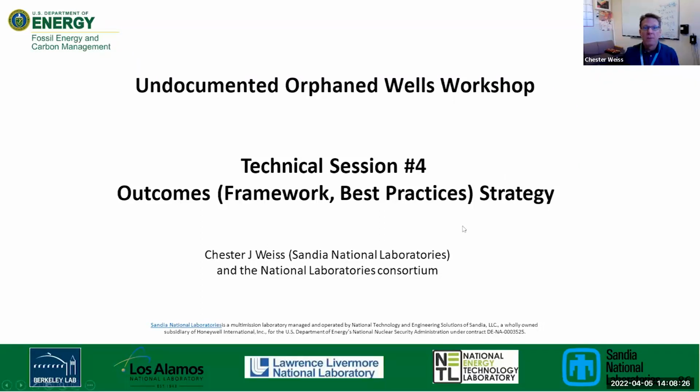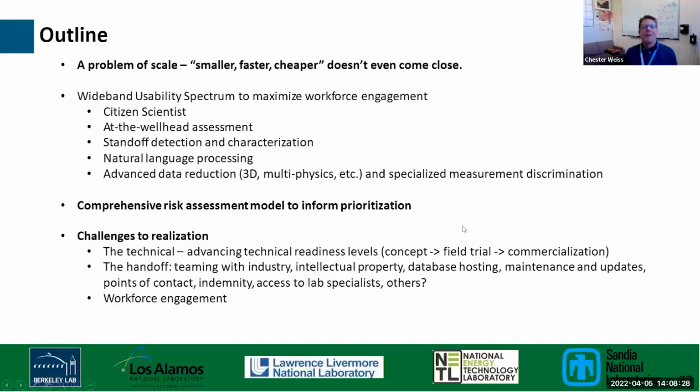And I'll throw these out just as straw man examples of what we propose to do, or what we're poised to do at the national laboratories. But really, these are just talking points for the start of what I hope is a much deeper discussion around what you, the states and stakeholders, would like to see from the national laboratories as part of our effort.